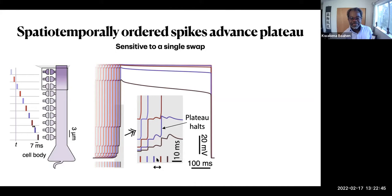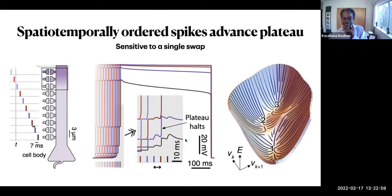Just one swap. This swap matters because I've spaced it at just the right distance. If we're activating synapses, you could skip ones closer than that distance and it would still continue. So it's got some tolerance to swaps.